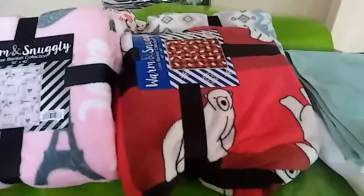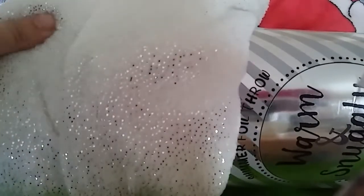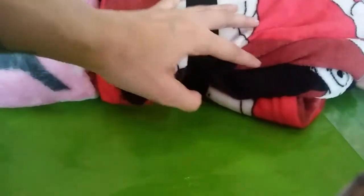This one has polar bears on it. Sorry, I'm running out of room on my table here. So there's polar bears. And one more blanket. This is just a nice sparkly one, and it's super soft. So yeah. They were definitely getting rid of Christmas stuff, or winter, I guess, winter/Christmas.